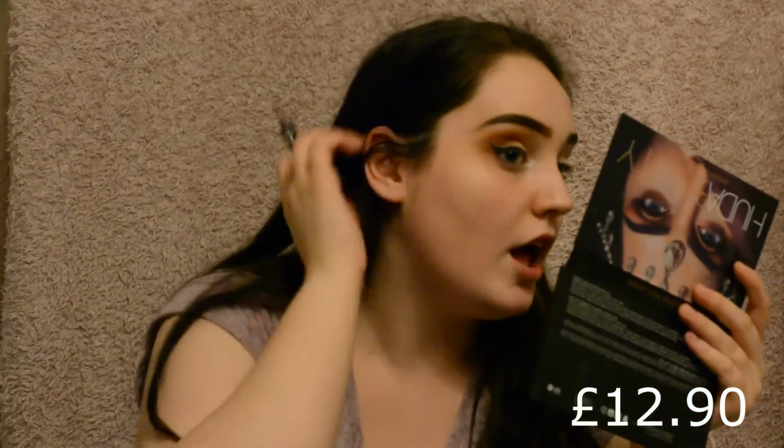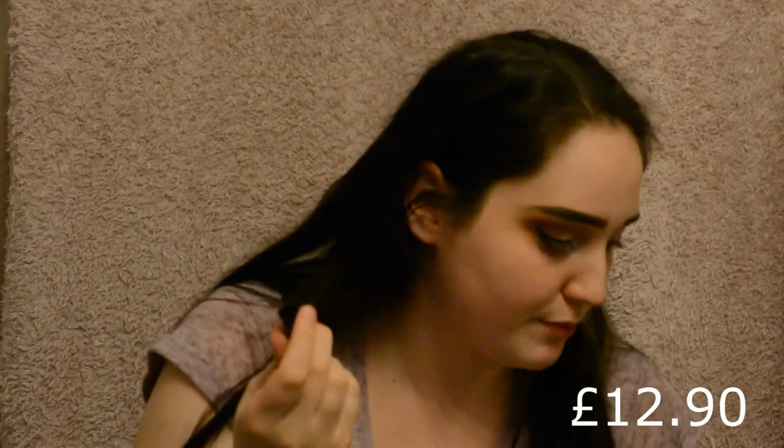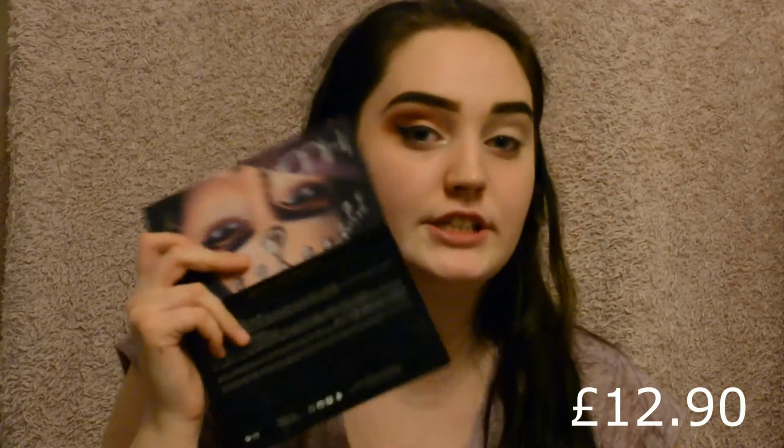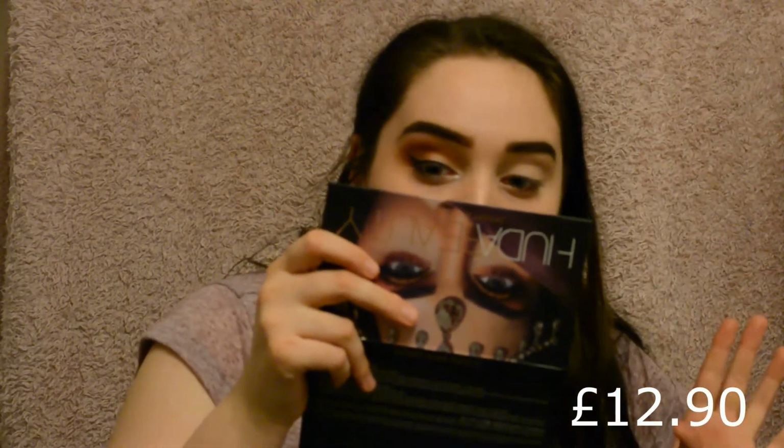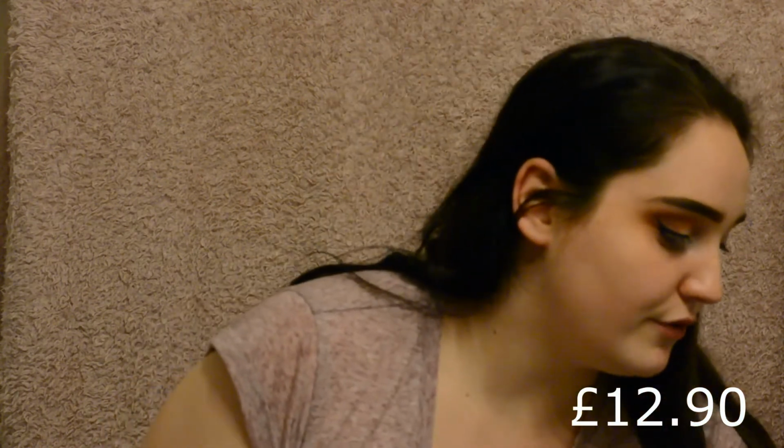Nice and pigmented. The brush is nice, but I think I'd probably more likely use my own brush with it, just because I don't really like brushes like that. But it did manage to get a nice clean point. And so far it's not cracking or anything, which is obviously good. So yeah, now I'm going to move on to mascara.